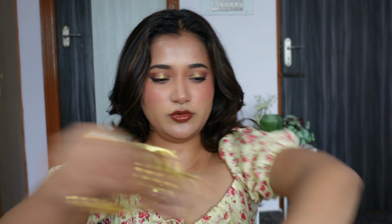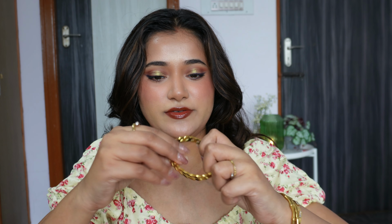All right, so let's do jewelry. I'll do my usual hand stack. Nothing special. I know I should probably switch them, but it's just a no-brainer, no nonsense hand stack that really works with every outfit, which is why I just stick to these. By the way, I think most of these bracelets are from shop XOXO, and I think this one is from the Envy house. So now you know. I know I'll get questions asked, so I thought I'll just clarify.